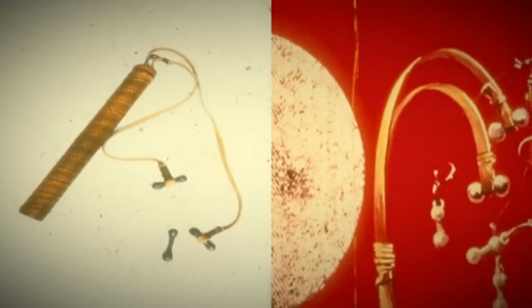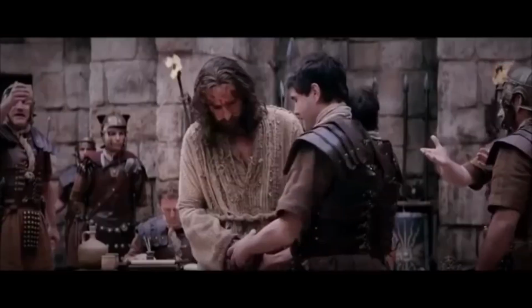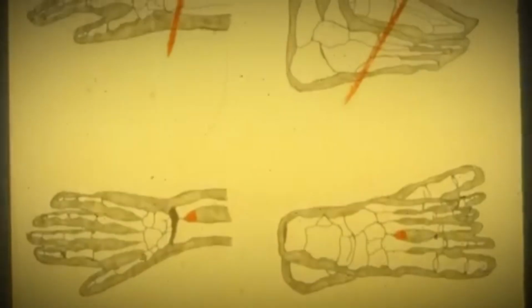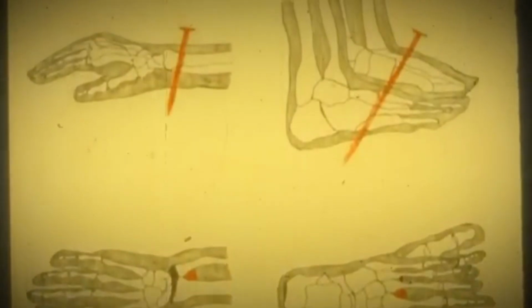When you look close at the shroud, it's pretty intense. X-ray images show between 100 and 200 whip marks all over the body, except the face, the forearms, and the feet. There's nail holes in the wrist and feet, blood on the head like from a crown of thorns, and a wound in the side from what looks like a spear. The blood's type is AB, and it's not smeared, like the body just vanished.